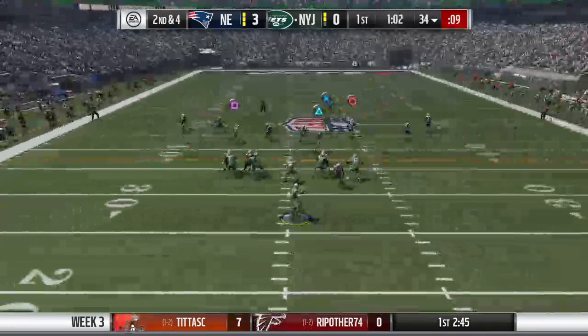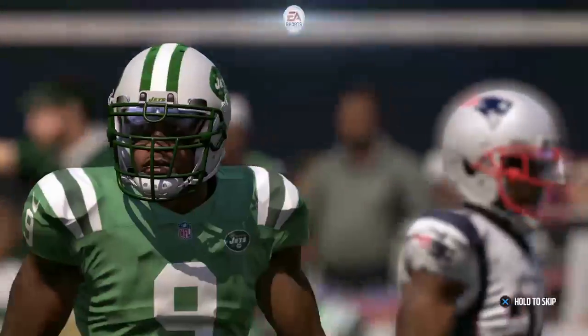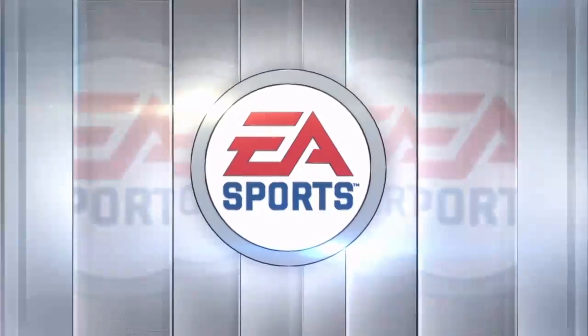Here's a play fake as they set up to throw. And incomplete there. A nice hit. Jars the ball free and brings up 3rd down.